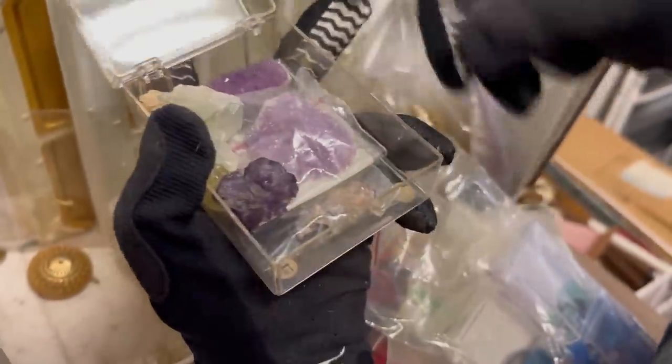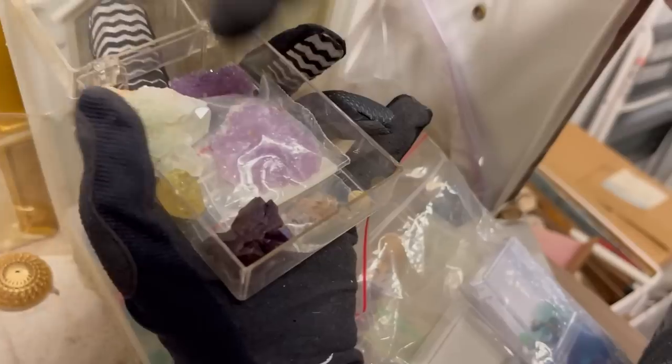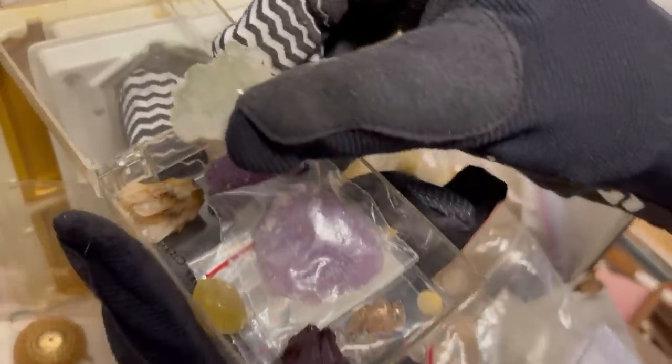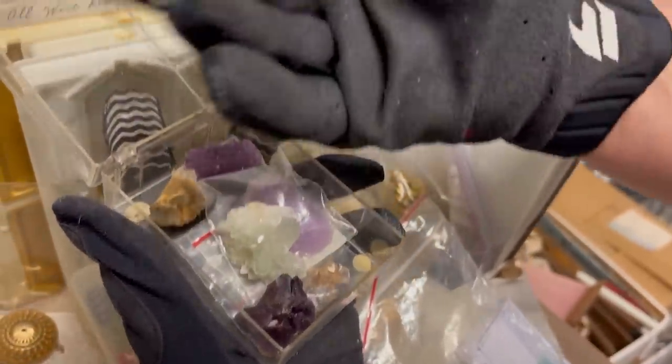Dude! It's like raw amethyst. What? Hold on now. This looks like, I was going to say smoky quartz, but it almost has like a bluish hue to it, or greenish. Oh, look at that. Oh, well, it's like the beeswax. I forget what the yellow one is.